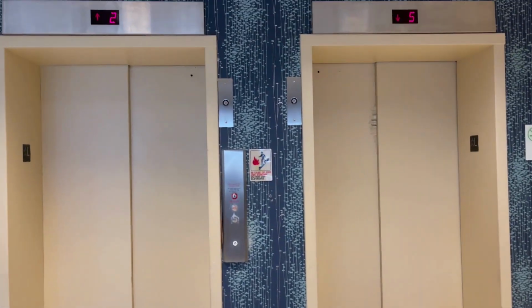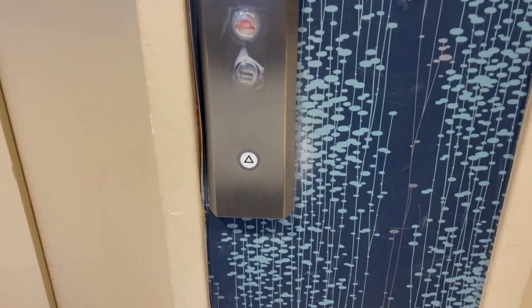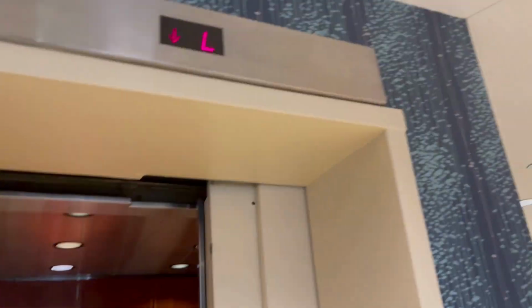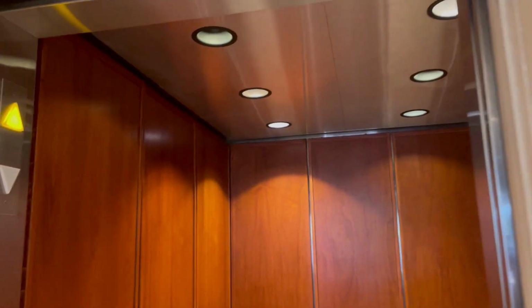Here we come to the elevators at the Holiday Inn Hotel in downtown Raleigh. These are modernized Schindler elevators of some sort. EPCO inch-line fixtures, and we got the right elevator car. So the one thing I was going to say is we could ask them this way.